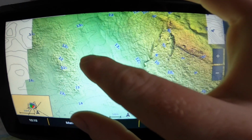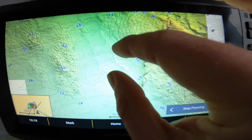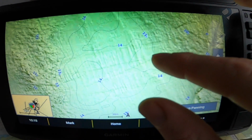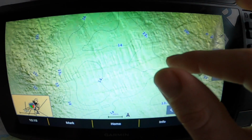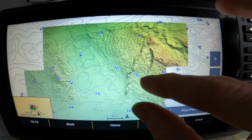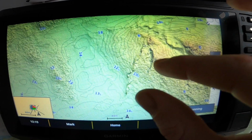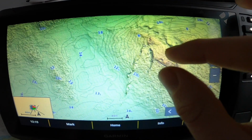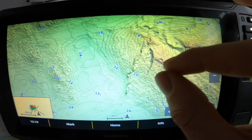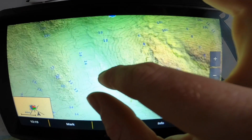So this is sand here. You can see that because the contour lines are not close together, and if we zoom in, you can clearly see that that is sand. Now, over here, we've got some reef. It's very, very fast flowing reef, this. The water gushes over the top and it creates real strong tidal currents, and that is what you want when you're tope fishing.